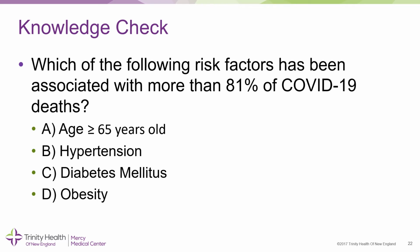Okay, so the answer for this question is A, age greater than or equal to 65 years old. As we discussed previously on the other slides, risk factors are very important to consider for patients with COVID-19, as we can use those risk factors to pick out a therapy regimen that will be more beneficial for our patient population. Other risk factors such as hypertension, diabetes, and obesity are also very important to consider, but they're not the ones that have been associated with more than 81% of deaths in patients with COVID-19 infection.